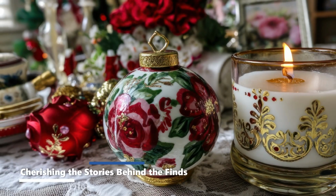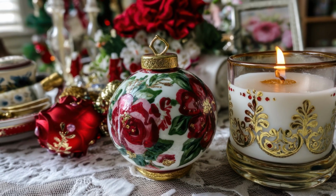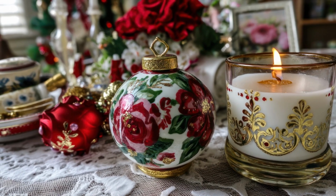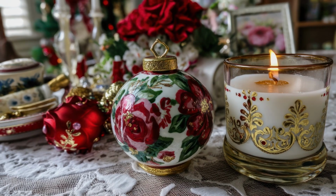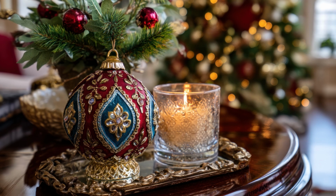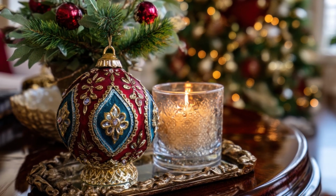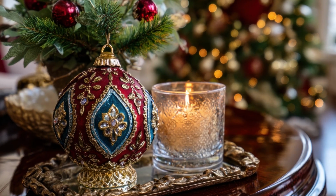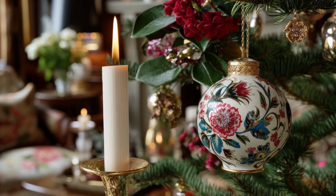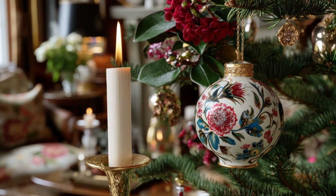Every vintage item carries a story, and I often imagine the families who once owned them. Who hung this ornament on their tree? Who lit this candle on Christmas Eve? Embracing those stories brings a deeper sense of connection and gratitude. It reminds us that decorating for Christmas isn't just about beauty, it's about preserving moments, emotions, and memories that transcend generations.